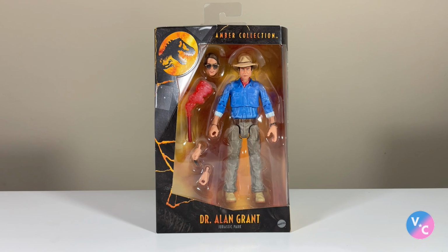Alright, so here is Dr. Grant in his packaging. Now the Amber Collection has been quite a mixed bag for me. I really love the idea of a collector geared 6-inch scale action figure line for Jurassic Park, but the problem is Mattel hasn't quite handled it the way that I would have expected.